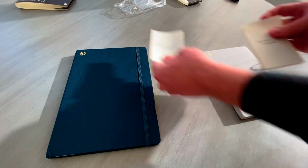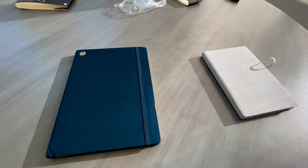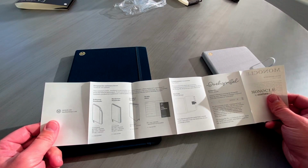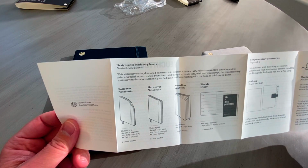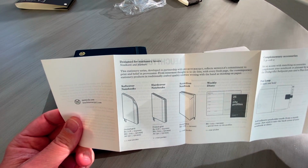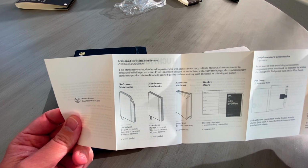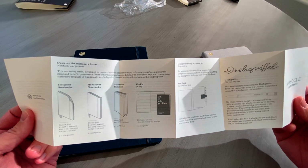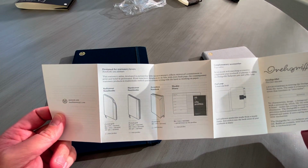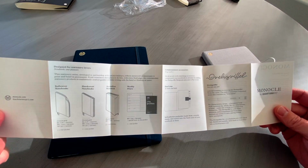They're the same size, so at least they have the sense to not waste time and money printing two different sizes of these things. Oh, there it is, right there. Designed for stationery lovers. Dotted grid, B5, B6 Plus, and A6. Hardcover, dotted grid, B5, B6 Plus, A6, and then they've got the Accord. Okay, so they got the different books, but these are the ones that are Monocle's. So this is the Leuchtturm 1917 plus Monocle's products.